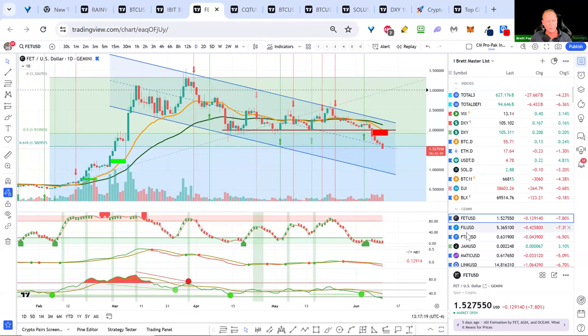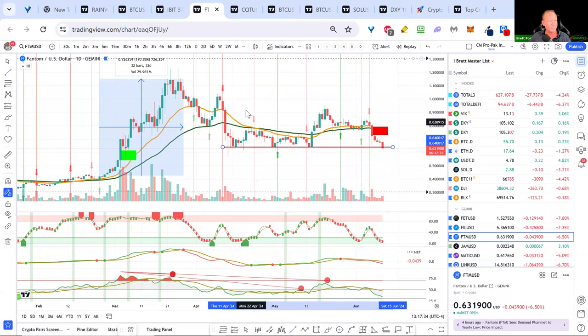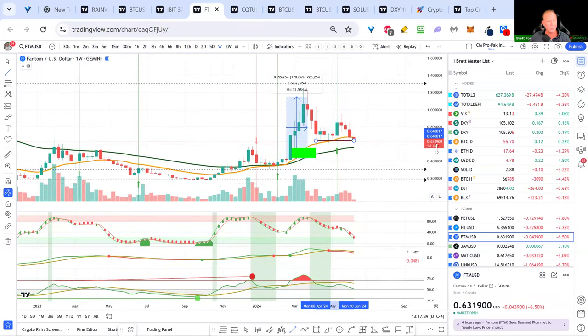So let's see. You said Phantom Coin is in a buy block. Now, here's the thing. These things will depend on the exchange. A couple things I see, though. We see support here. And again, if we draw this weekly, not sure if it'll stay there. Okay, so the weekly buy block is a bit lower. What exchange are you seeing that on, David, on Phantom Coin? Because I don't see a buy block on Gemini, and that's why it pays to look on different exchanges.